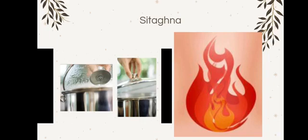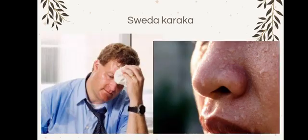Third is Sheetaghna. This is mainly due to Ushna Guna. Fourth, Sweda karaka. Sweda promotes sweating. Sweda is a type of mala. Impurities of the body come out with the Sweda.